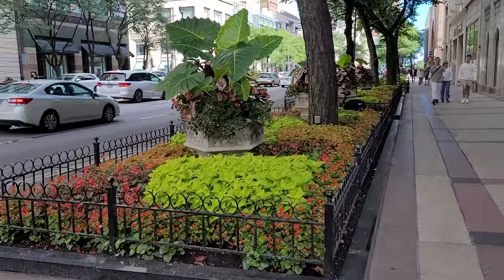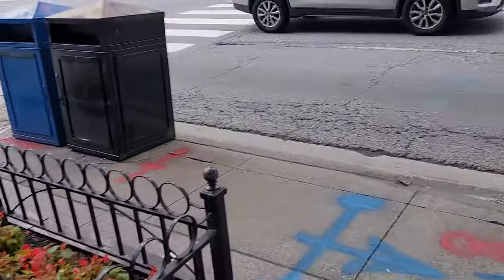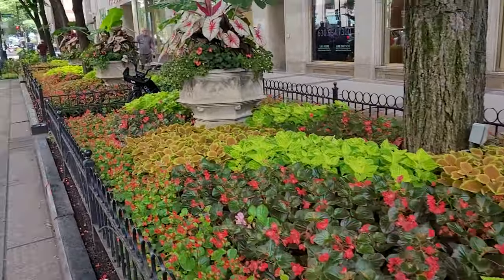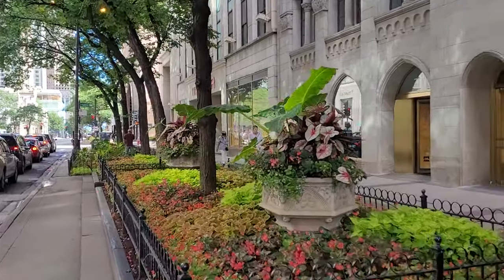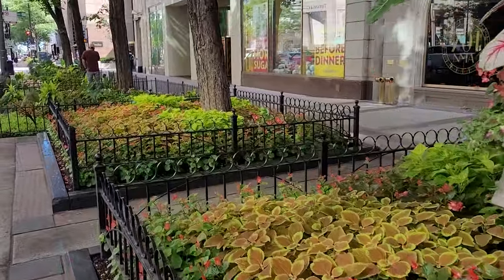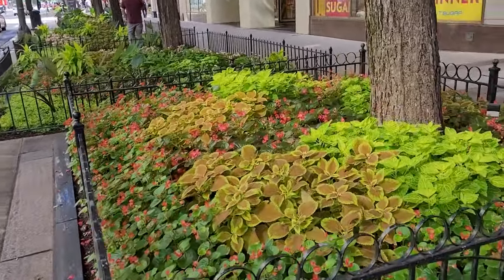I love all the greenery on the side here. Look how beautiful this is. It's just the effort that they put into making sure their city is immaculate. Look at this. All this work. Nice and green. Wow. And this is downtown Chicago. If this was New York City, this would be all full of just crap. Not even as green. Not tidy, but this is amazing. Good job, Chicago.